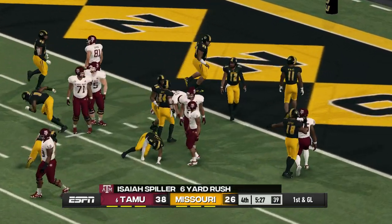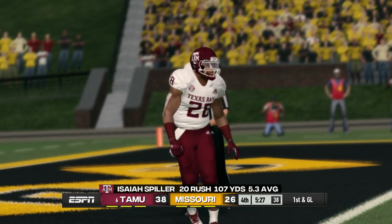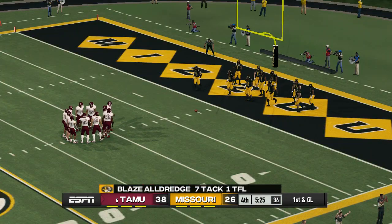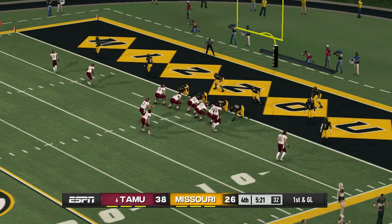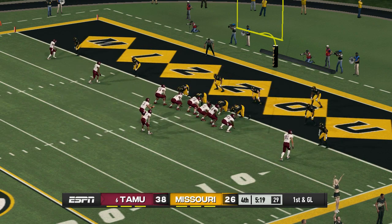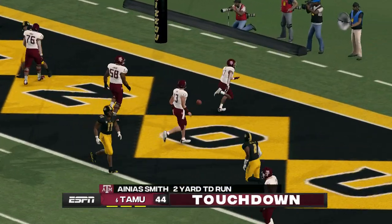Carries the ball for a nice gain of 6 yards. That makes it first and goal. It's first down, and they'll be looking for 6 points here. Touchdown, Texas A&M.